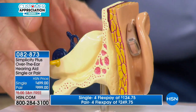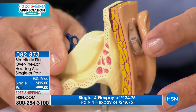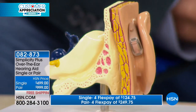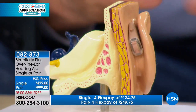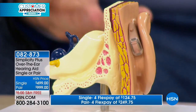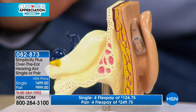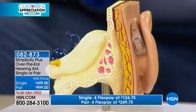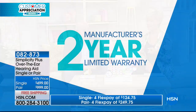Then what's driving it is a powerful 312 battery that will last for 10 days to 2 weeks, or 180 hours, depending on how you want to measure it. From a reliability standpoint, because if it doesn't work all the time, it's not good. These things are just so reliable. You can step on them, they really don't break. About the only thing that does happen is they get clogged with wax. It's a very simple procedure just to clean them out, no problem at all. And I know they come with a 2-year warranty, which is fantastic.